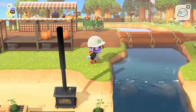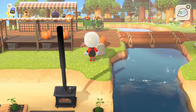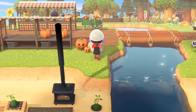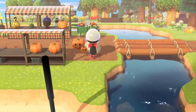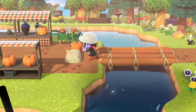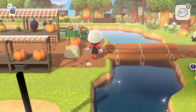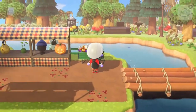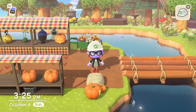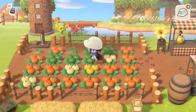Oh, but I wanted it to go the other way, didn't I? Oh, and I see a balloon. Come on, game. I don't want to see the jack-o'-lanterns. Just work with me. Screw it. I'm just going to leave it. That is annoying me so much.